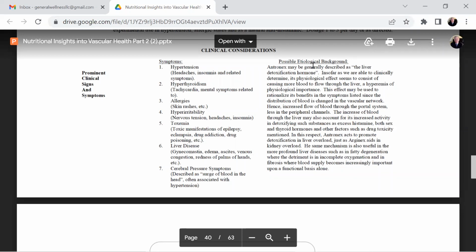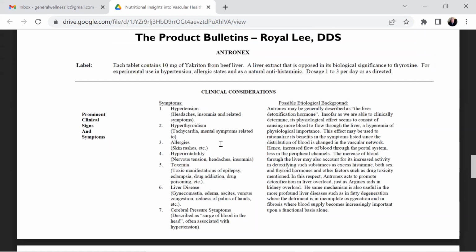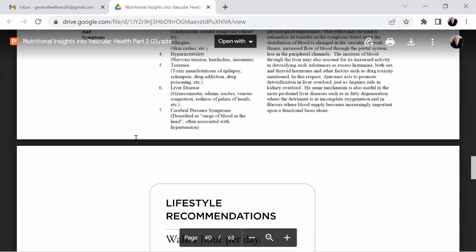And here he says Antronex may be generally described as the liver detoxifying hormone. In other words, the substance in Antronex is a messenger to the portal vein in particular, and the liver, to dilate, to open up, to not close up. And here he says liver disease, venous congestion, redness in the palms of the hands. We looked at that with choline, but here is another nutrient. All of these signs and symptoms, redness in the face, the hands, the feet, are signs of liver congestion.